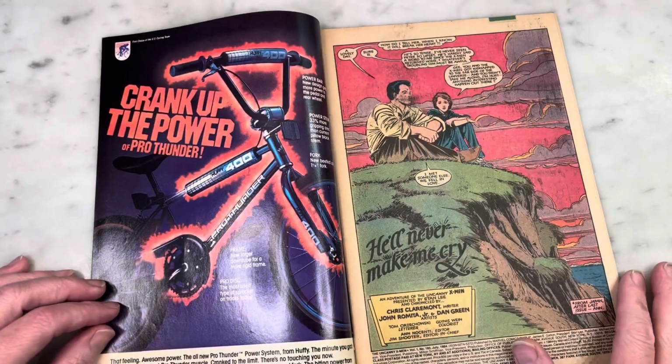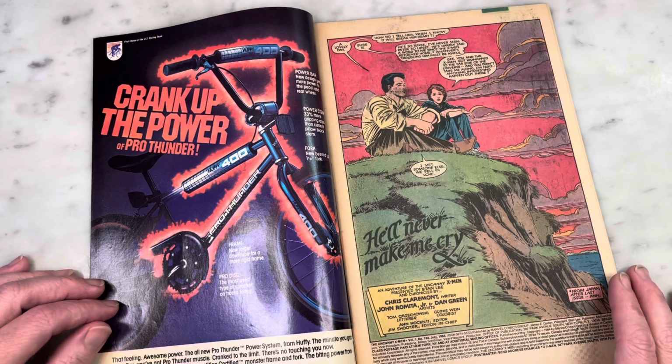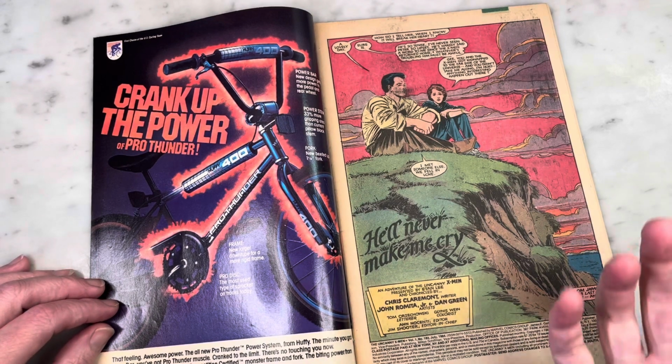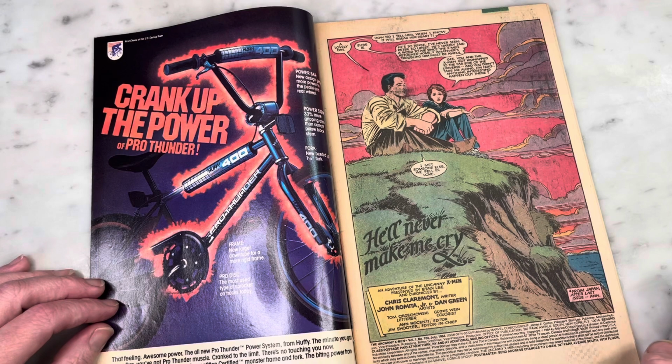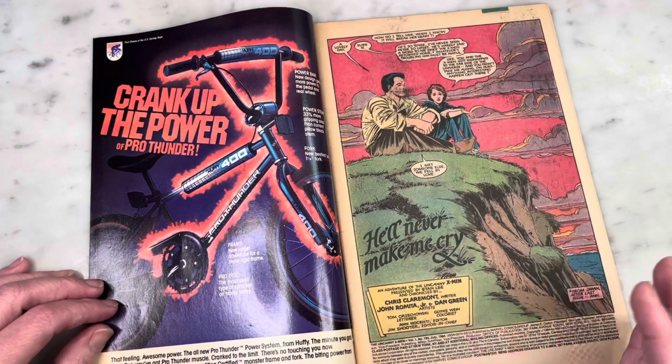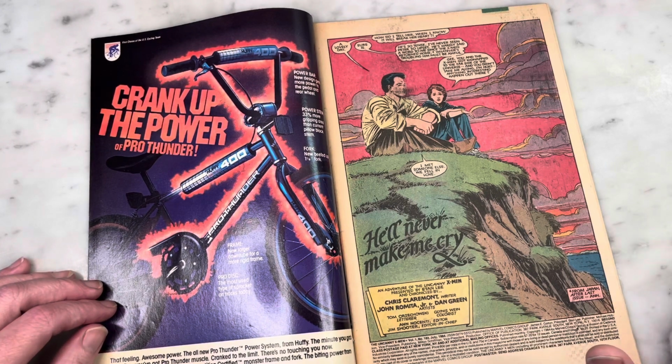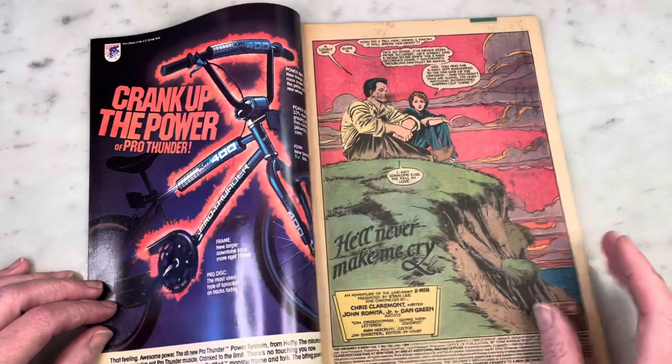182. He'll never make me cry. An adventure of the Uncanny X-Men, presented by Stan Lee and chronicled by Chris Claremont, writer, John Romita Jr. and Dan Green, artists, Tom Orzechowski, letterer, Glynis Wein, colorist, Ann Nocenti, editor, and Jim Shooter, editor-in-chief. Glynis Wein is such a great colorist. I love how beautiful this is. Her and Tom Orzechowski's letters are part and parcel, as much of a signature of the X-Men as Chris Claremont's writing.